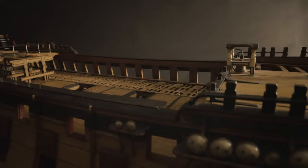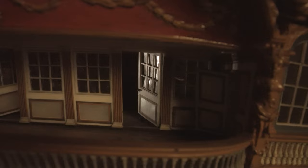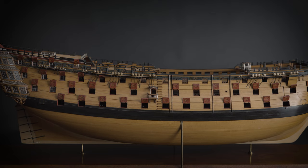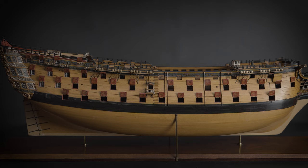Magnificent ships like this were born from 4 centuries worth of learning the art and science of constructing large ships. And yet, there was still much to learn. The Royal George enjoyed a good career, but was lost in 1782 when she capsized at anchor off Spithead with immense loss of life. Around 1,200 people died. It still remains one of the UK's worst maritime disasters.